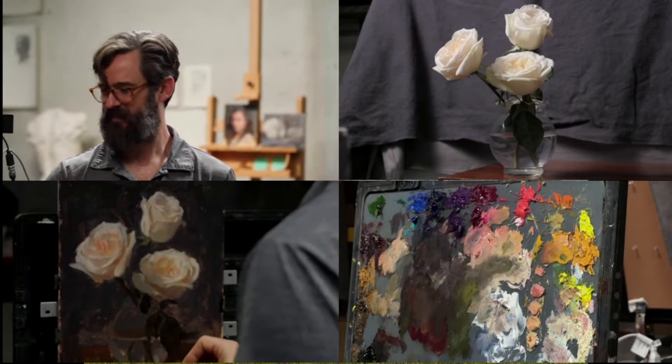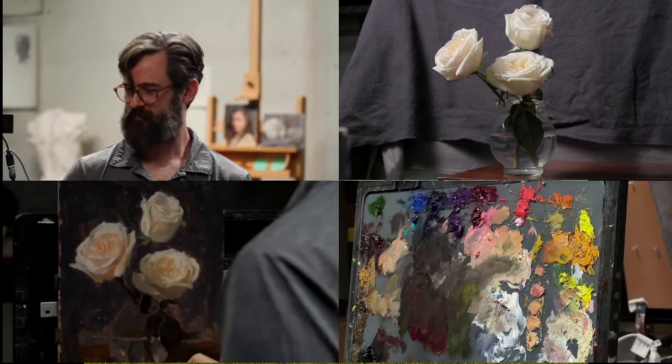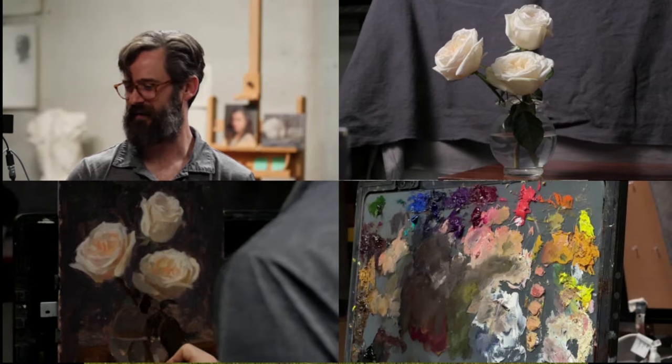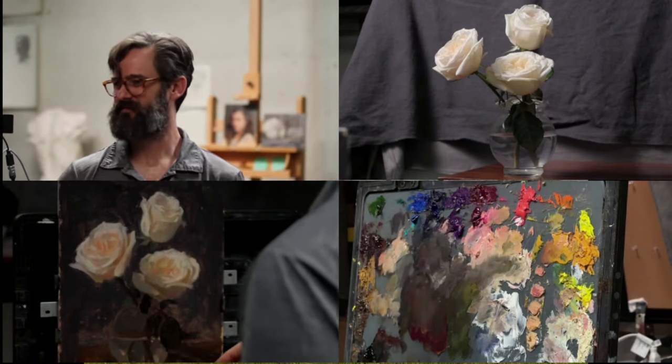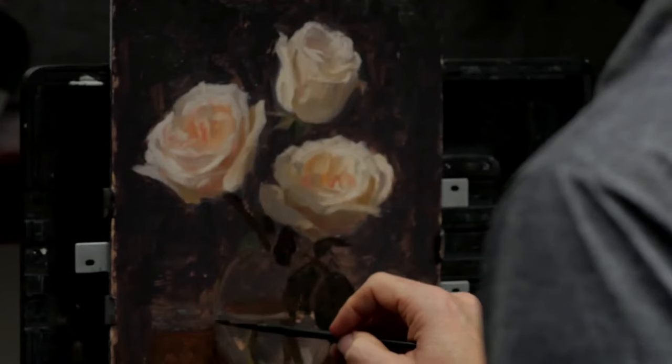My picture-taking skills. My gallery keeps saying, can't you just send us a decent picture? I said, y'all have a camera. You know how you want it done. Hey, photographing work can be pretty tough. It can be. It absolutely can be.